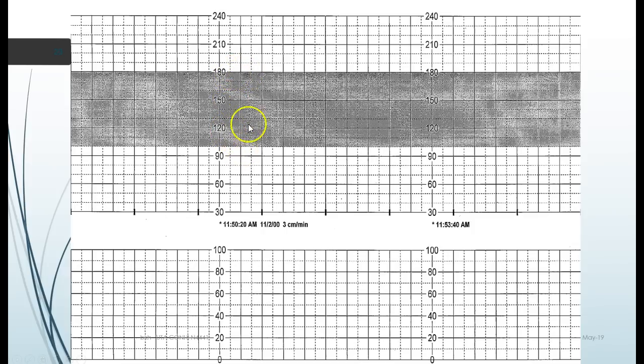This black section right through here is where this monitor's alarms are set. If you notice, here's 90, there's 100. So the lower level alarm is set at 100, the upper level alarm is at 180. And we said that the normal range is 110 to 160. Well, sometimes when our babies are sleeping, they might dip just a little bit below that 110 line. We don't want the alarm going off every single time that happens.